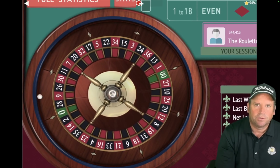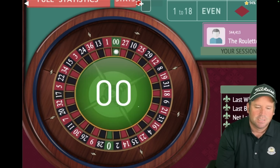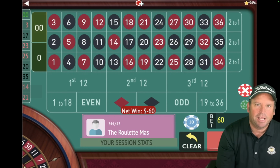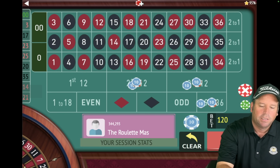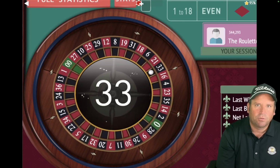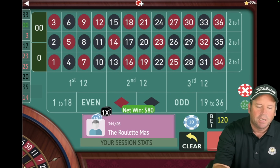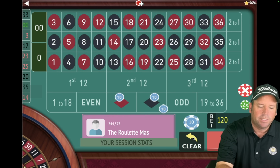And that'll go from 30 to 60. Here we go. Okay, and that's another loss. That's back-to-back losses, which can happen. And we are going to continue to double up to a certain point. Now we're going to 120 total bet. We're going to double up to 240, and then I'll cover what to do next. And now we're going to restart.